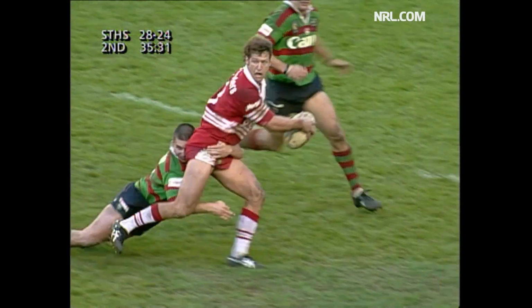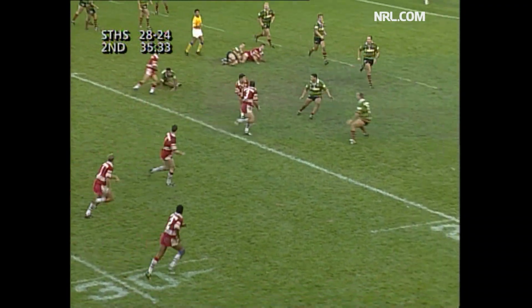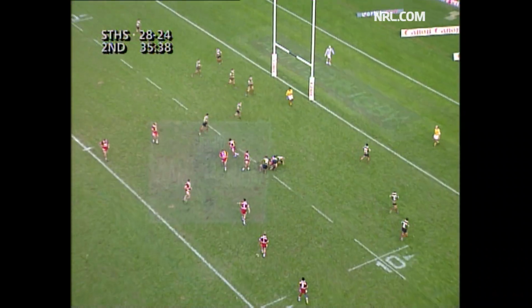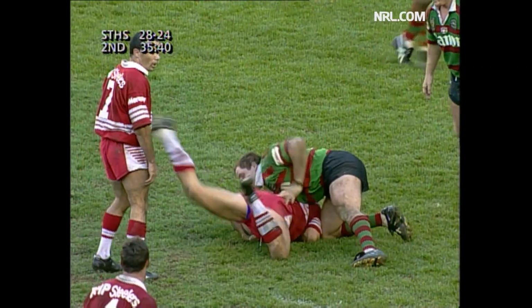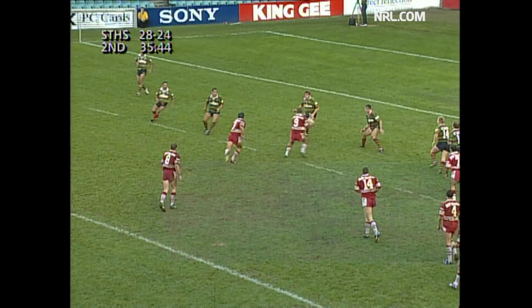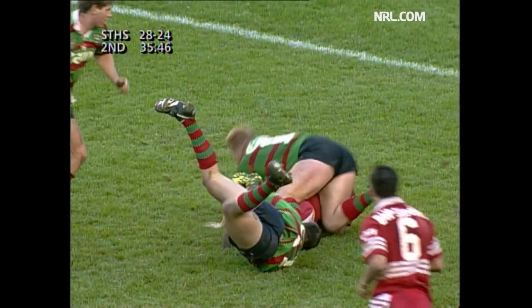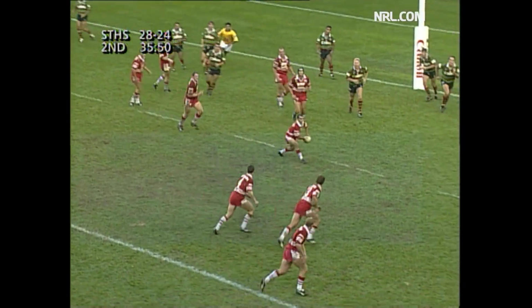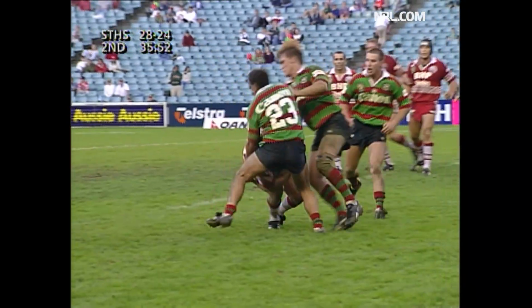Illawarra. Mackay breaks off the back of the scrum. They keep the ball alive. They've got some numbers. Barrett drinking. Should have passed in, Barrett. Looking for a hole back on the inside. They go to the left. Cross, looking to pop the short ball for Rodwell. Now Mackay.